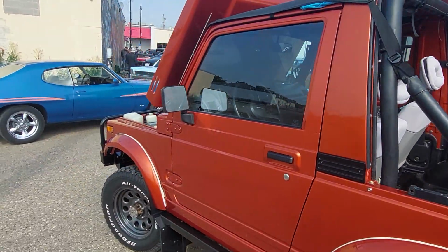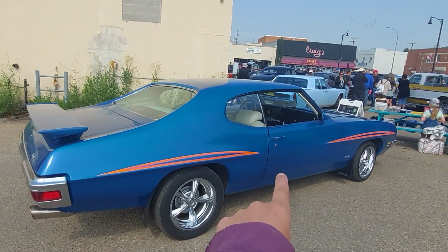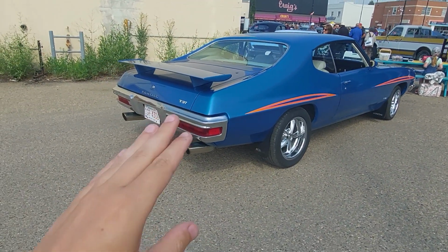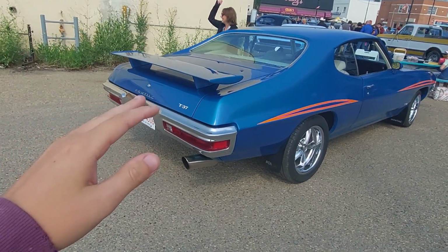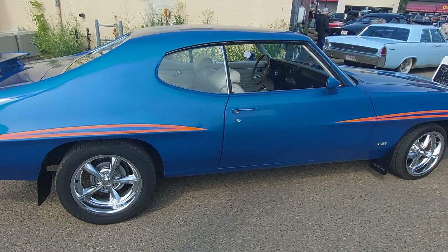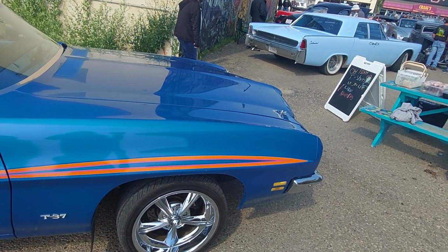And then actually something showed up in one of our meets before. This is a Pontiac T37. Don't let the judge striping fool you. Because the GTO was the top dog, the top of the performance, this was the bottom. Similar to the Plymouth Road Runners, they were the cheap variant of the GTX and stuff. That's what this is.